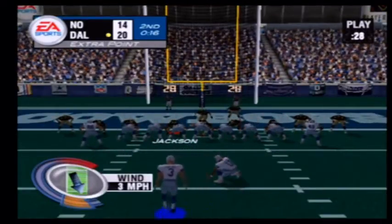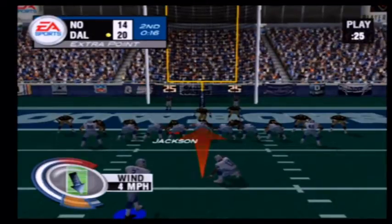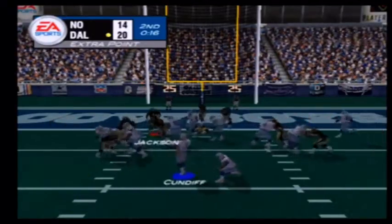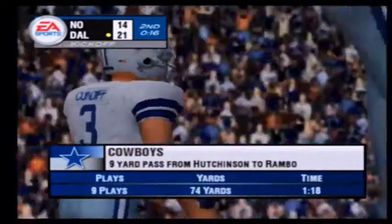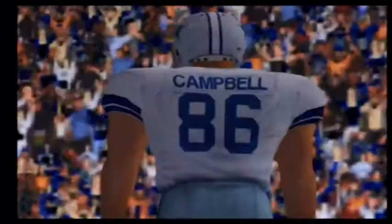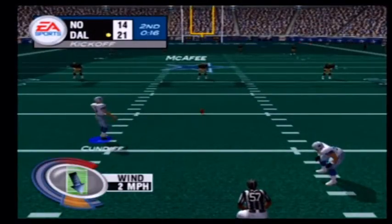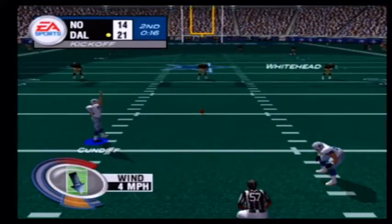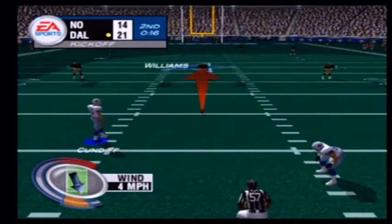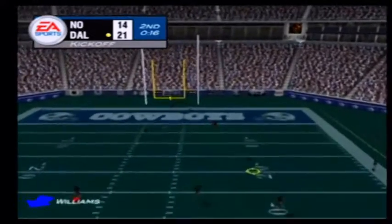They'll get set for the extra point. And it's up. The point after is good. Punter comes in to kick off. Short kick. He didn't get much of that one. From the 20.